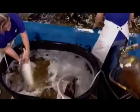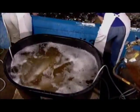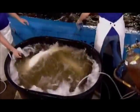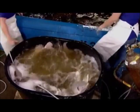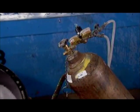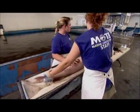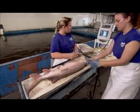After 5 to 7 years of growth, the fish are at least 1 meter in length, and they should be full of eggs. Workers transfer them to tubs and mix in a gas to put the fish to sleep. Now sedated, the fish can be more easily handled and are taken to the ultrasound station.